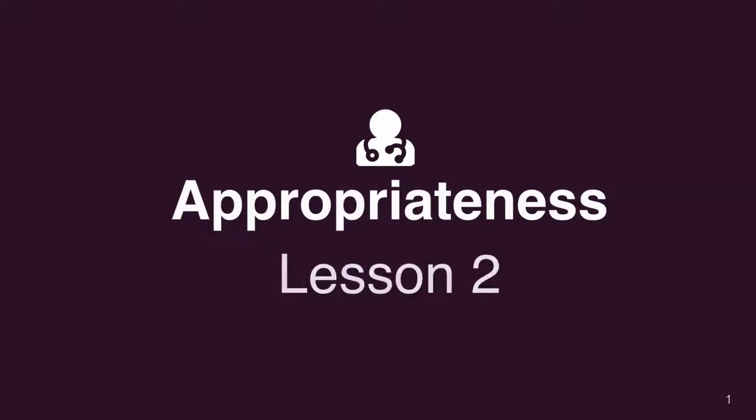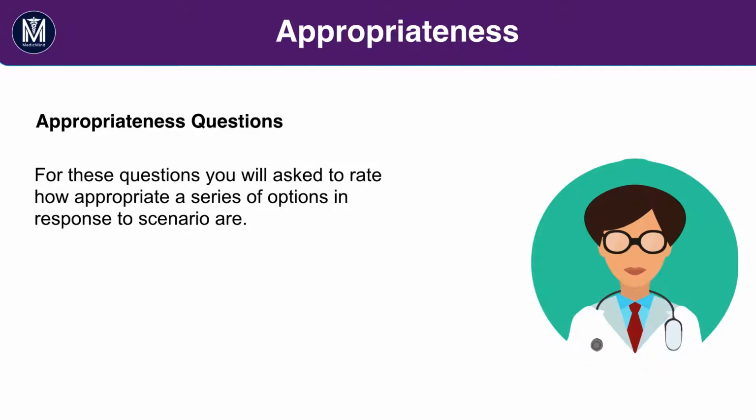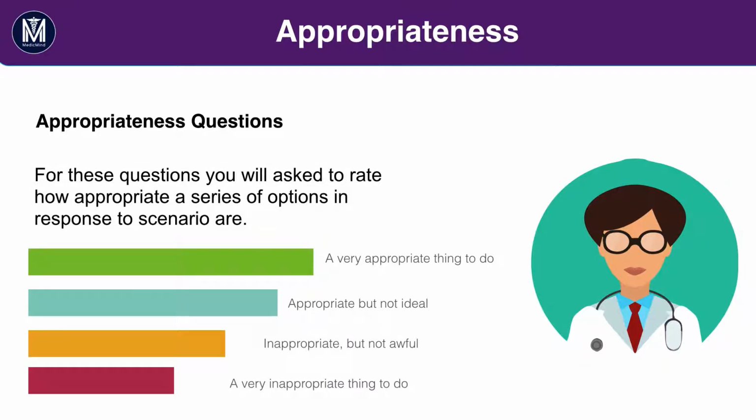We will now begin our second tutorial in the section on situational judgment with appropriateness. For appropriateness questions, you'll be asked to rate how appropriate a series of options are in response to a scenario. You will be given 4 options, the first of which is a very appropriate thing to do, the second of which is an appropriate but not ideal situation, the third is inappropriate but not awful, and the fourth is a very inappropriate thing to do.